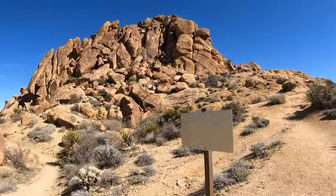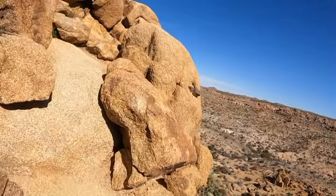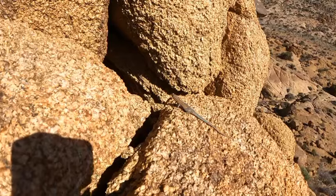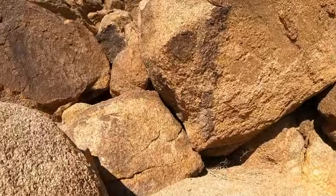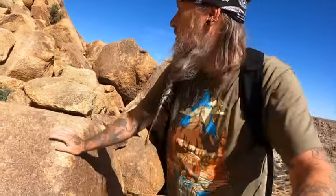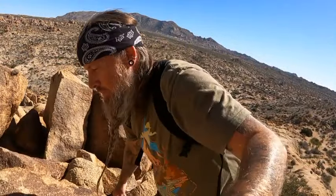There's a side trail here to Mastodon Peak. That must be Mastodon Peak there. I'm gonna go check it out. I'm just looking for the trail here. It's not a maintained trail to get up here, but I do have an app that helps me.